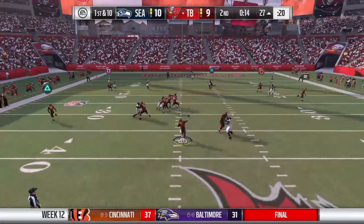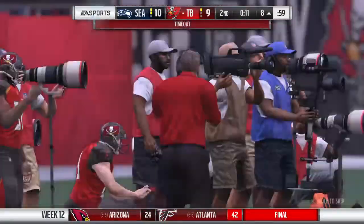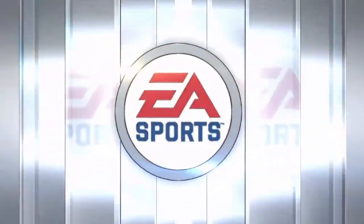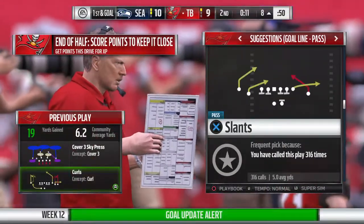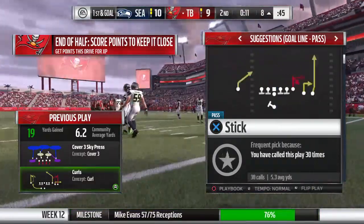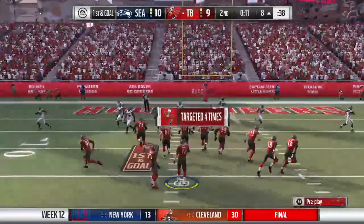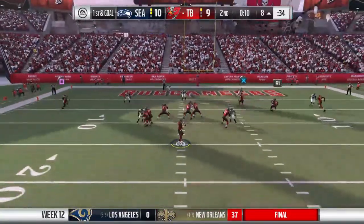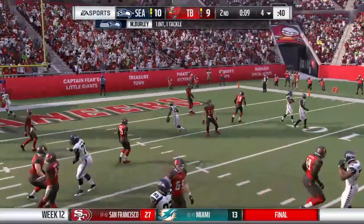On 1st and 10, here's Brady. Over the middle to Evans. And they've got it inside the 10 at the 8. 19 yards on the pickup there, and now they'll have it 1st and goal. And now inside the red zone, the offense will operate. Now Brady again, looking for Evans, and it's intercepted. A great read, and it's picked off.